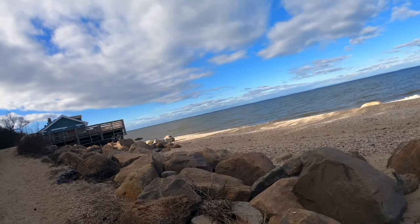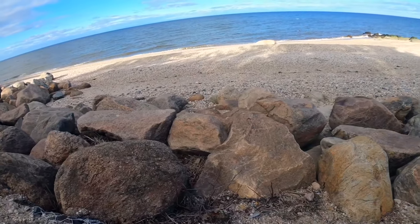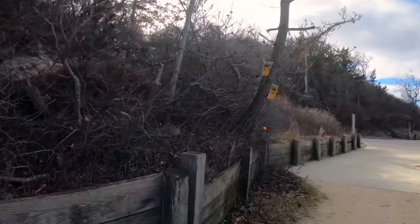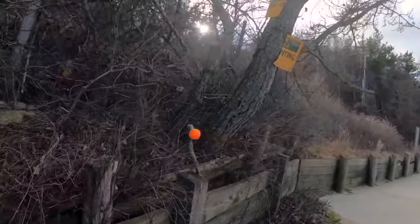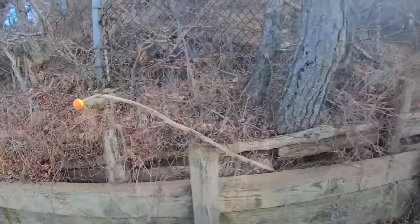The North Shore of Long Island is known for the rocky coastline. And it is. I'm a South Shore boy. I like white sand myself. It's a lot easier to lay on. More comfortable on the feet. A lost and missing bobber found itself a new purpose.